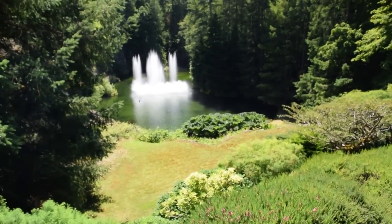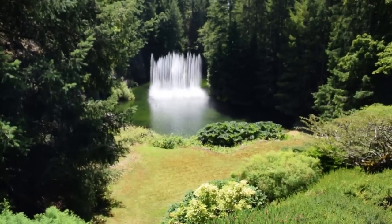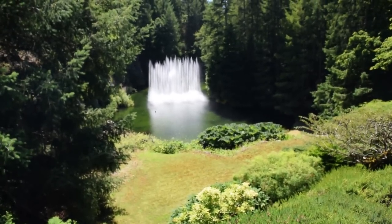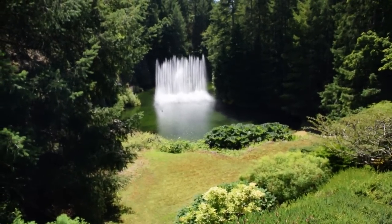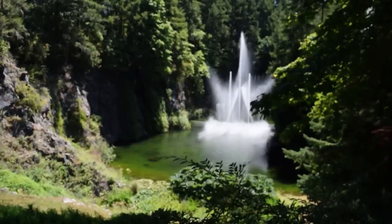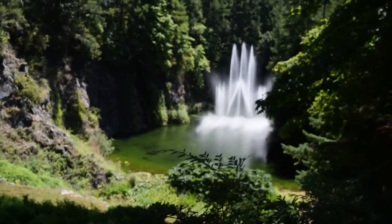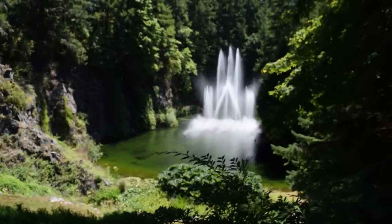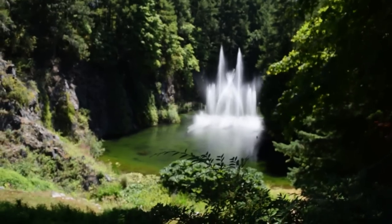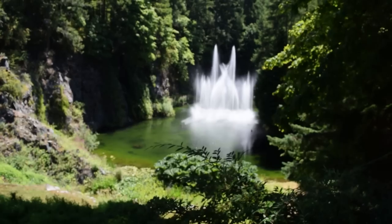Look at that. That is really something to watch. And here's a view of the fountain from the other side. And it comes up and it does different, it's choreographed. Look at that. I don't know if I've ever seen a more beautiful fountain than that.